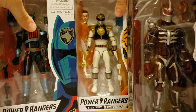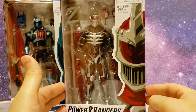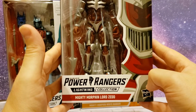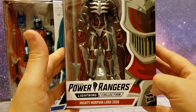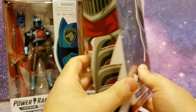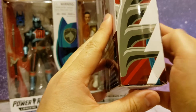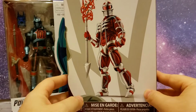First up, the Lord Zedd. We look at the front. Very nice window packaging on this. You can see the Power Rangers Lightning Collection Mighty Morphin Lord Zedd, which was the major baddie from Mighty Morphin that showed up in Season 2 of Mighty Morphin Power Rangers. Pretty neat artwork. Here's the side of the package with more artwork. Mine got damaged, sadly, from Amazon. This is the only one of the three that actually had box damage, but I'm probably going to open these guys up, so it'll be okay.